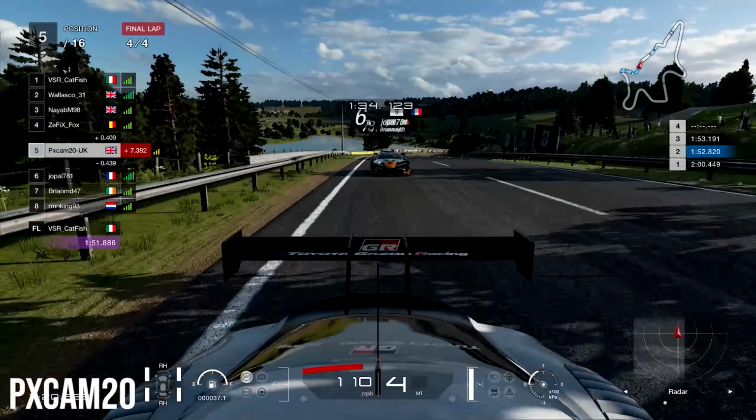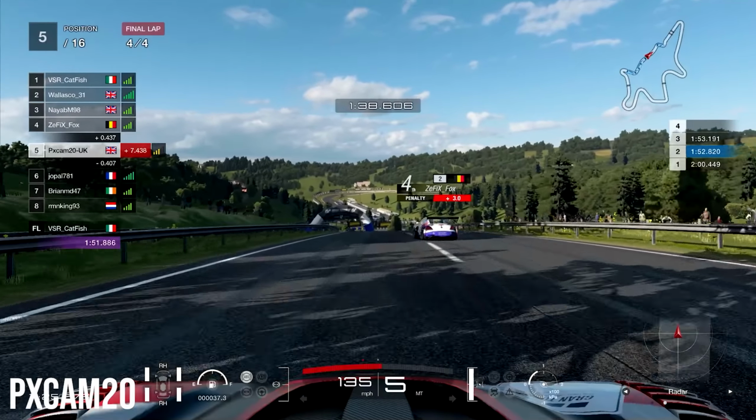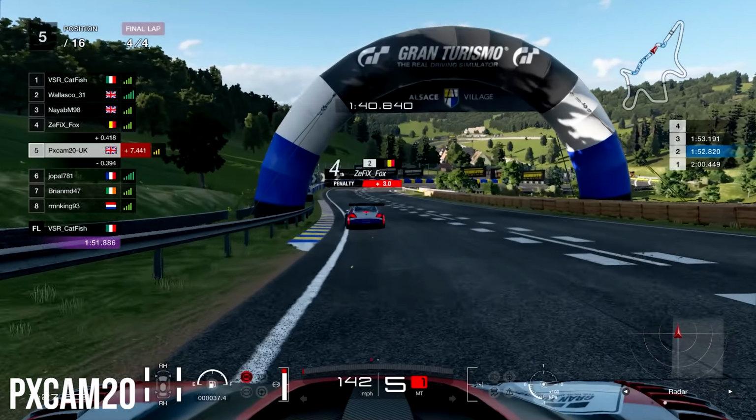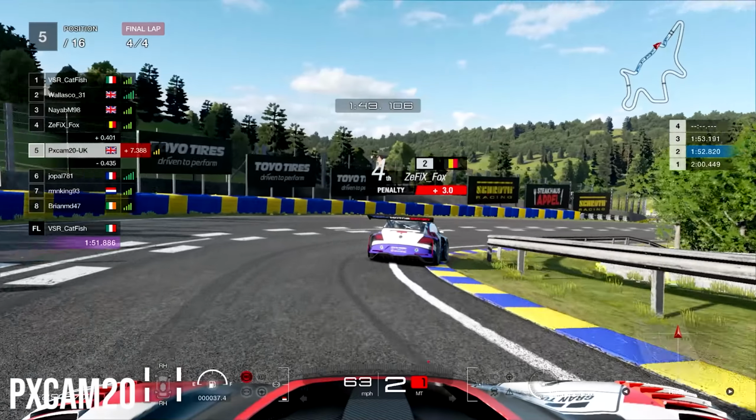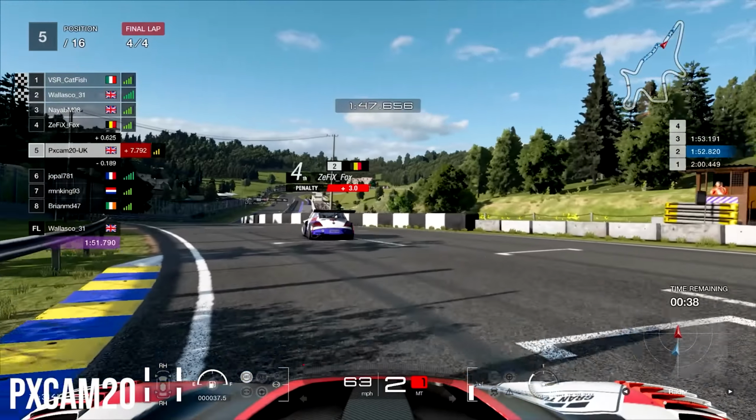So justice is finally being served to the Belgian after pushing us and the Frenchman out of the way. He gets his 3-second penalty, and all we have to do is just ride right behind him and get this 4th place position as we defend our position going into this final couple corners away from the Frenchman.